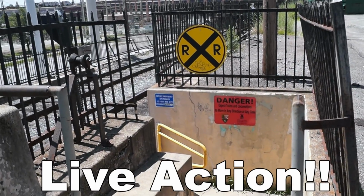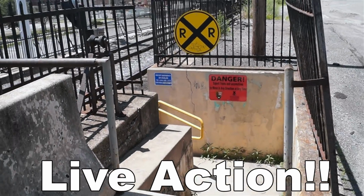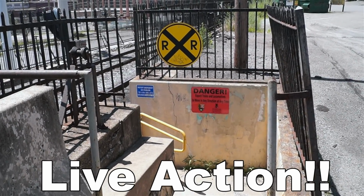Here's what I've been wanting to get for the longest time. Over here we have something that's unusual. This is a pedestrian railroad crossing.